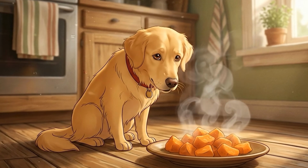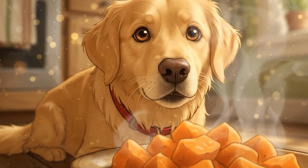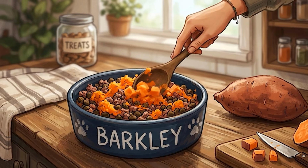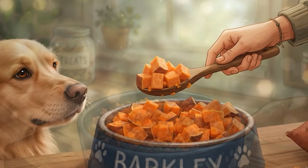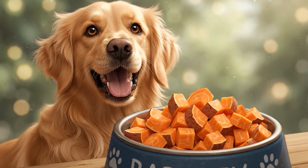Ingredient number 6 is the cooked sweet potato, a nutrient-dense tuber that acts as an all-natural multivitamin. When baked plain, without oils or sodium, it yields an exceptional concentration of essential vitamins and complex carbohydrates.